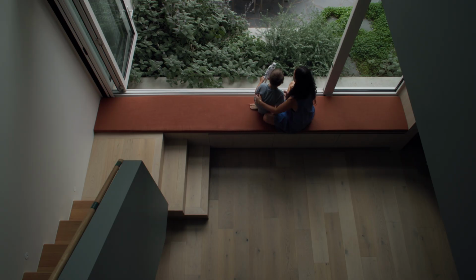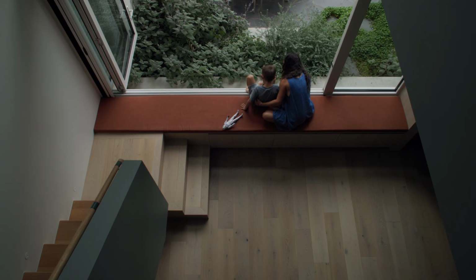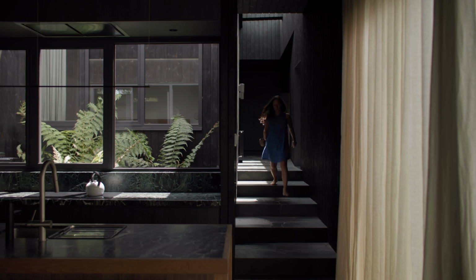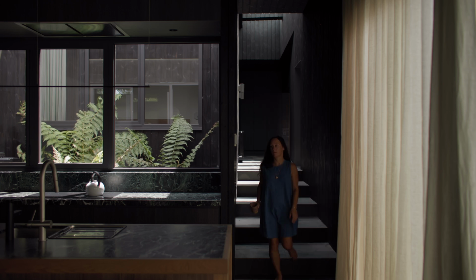And in response to that, we thought maybe the color can be contrasting as well. So that's where the black and the white comes in, and we thought the black can be quite a seductive kind of box for the adult, whereas the white bit is the playful, abstract version of the tree house for the kids.